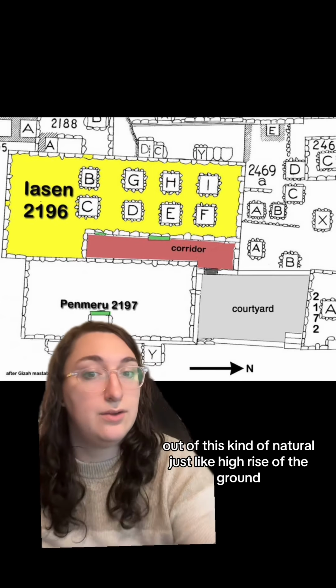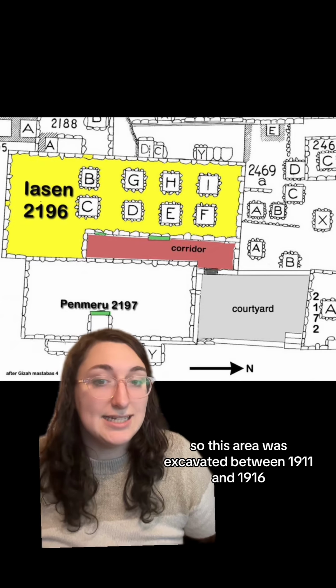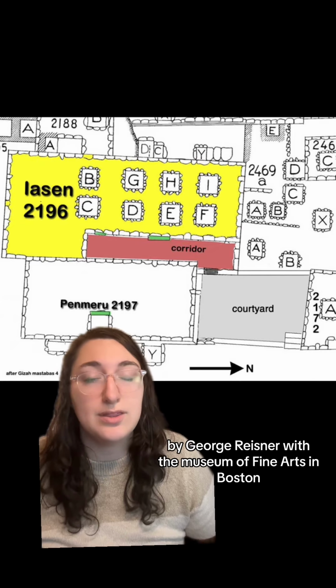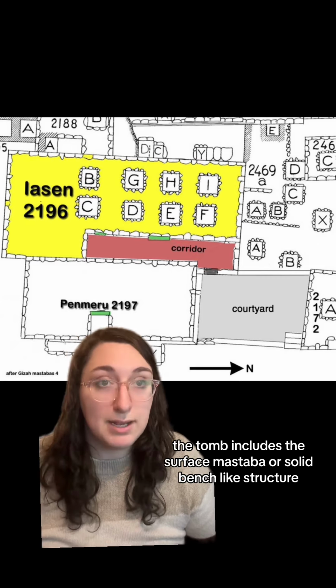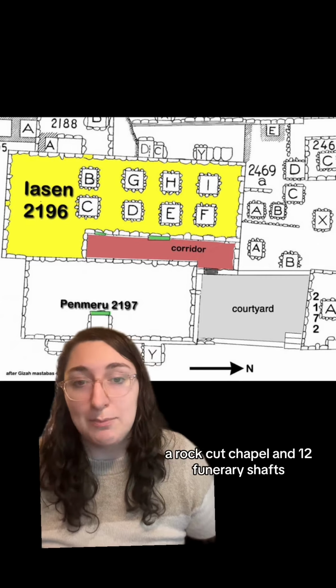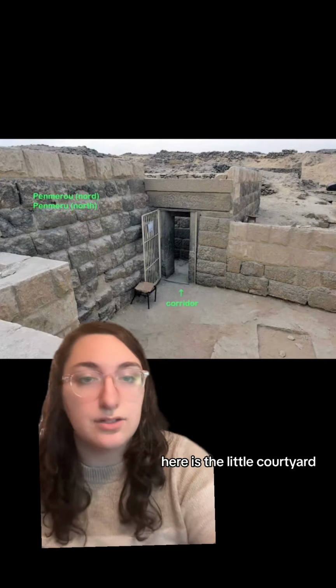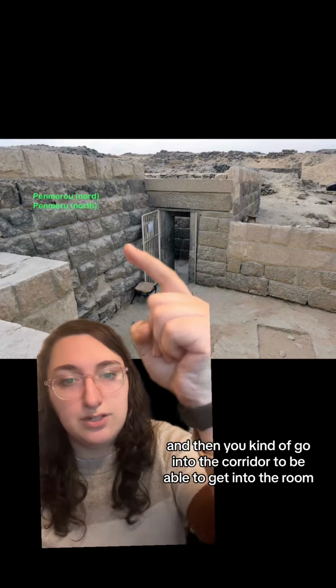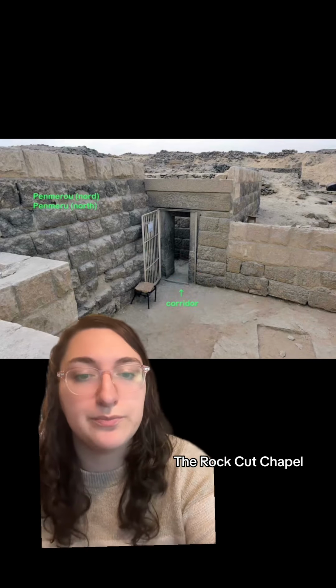So this area was excavated between 1911 and 1916 by George Reisner with the Museum of Fine Arts in Boston. The tomb includes the surface mastaba, or solid bench-like structure, a rock-cut chapel, and 12 funerary shafts. Here is the little courtyard, and then you go into the corridor to get into the room, the rock-cut chapel.